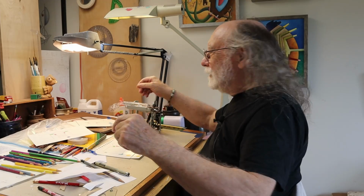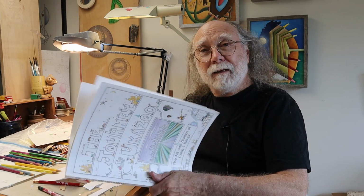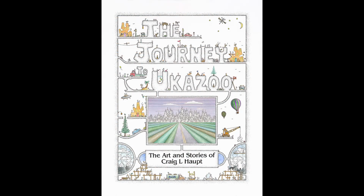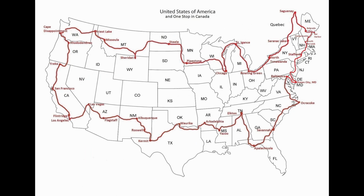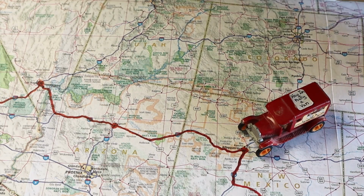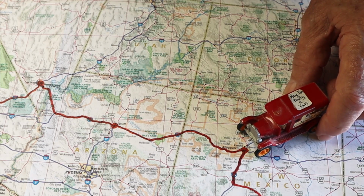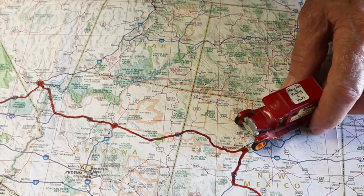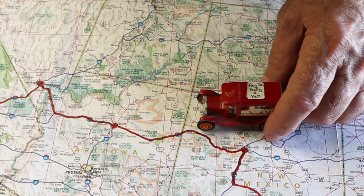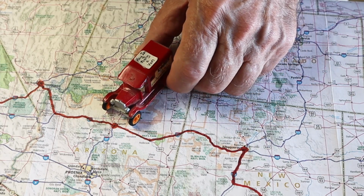Anyhow, without further ado, Throwback Thursday, Journey to Ukazoo, slide number 12. So I packed up, I said my goodbyes to the owners of the inn and the Roadrunners, and I headed west, all the way into Arizona, and then made my next stop at Flagstaff.